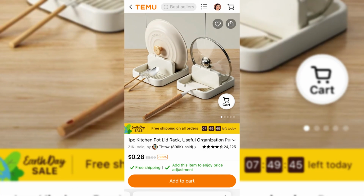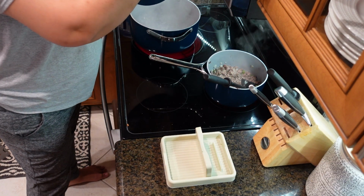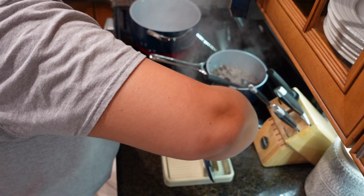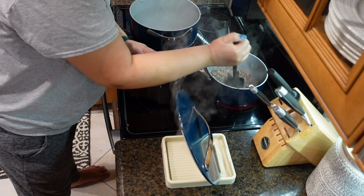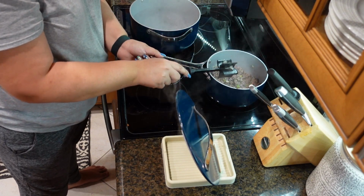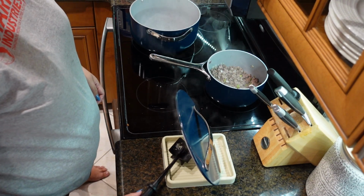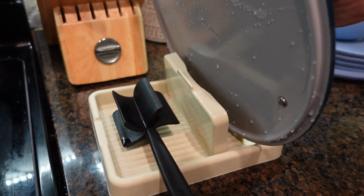This pot lid rack is one of my favorites. I use this when I'm cooking. I rest the lids for my pots on here, and this pot is pretty heavy and it holds it up no problem. And whatever utensil I'm using to cook with, I can also rest over here on this side to keep my counters nice and clean.